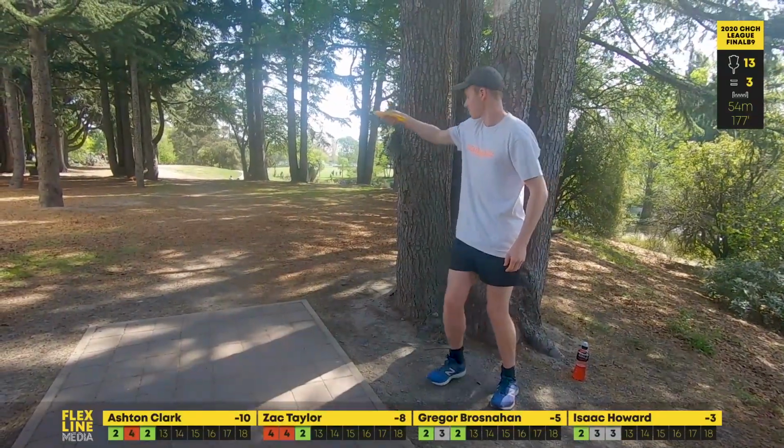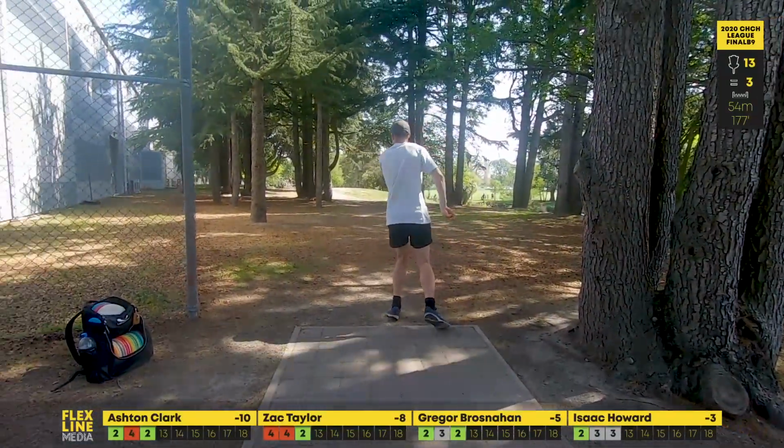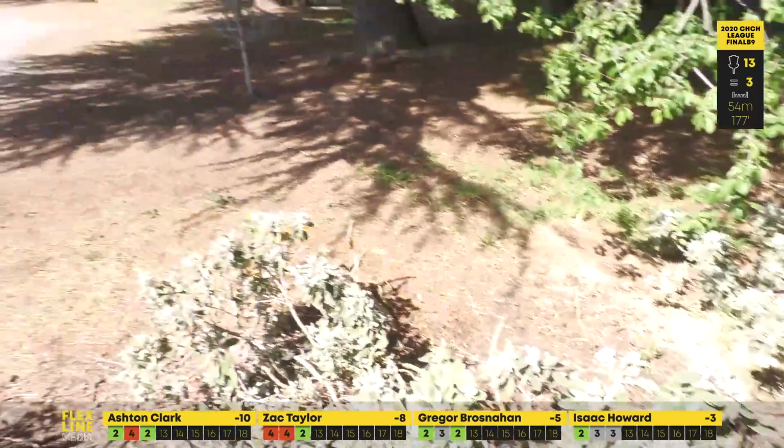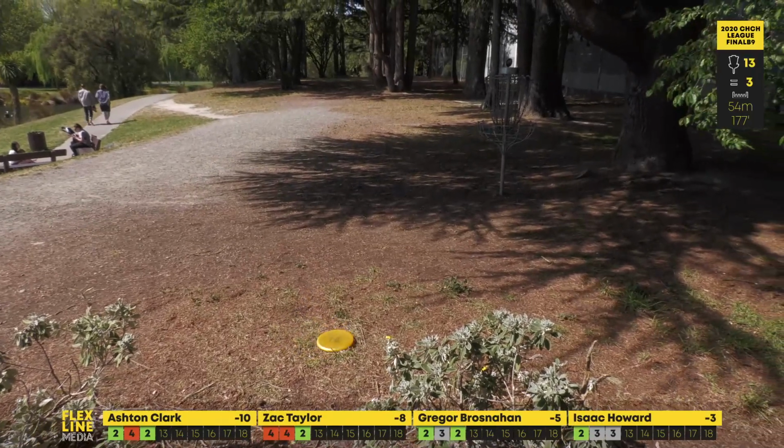Not a bad spot. And then Ashton. Oh, he's got to watch out here. Did that just go through there? How did that get through? And please tell me bushes. There's a replay on that one. There's got to be a replay.